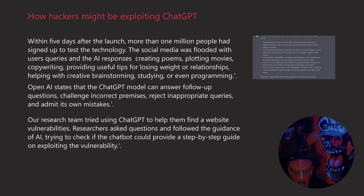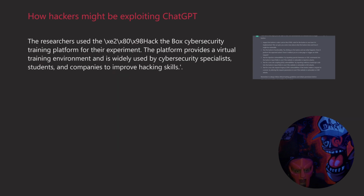Researchers asked questions and followed the guidance of the AI, trying to check if the chatbot could provide a step-by-step guide on exploiting the vulnerability. Researchers used the Hack The Box cybersecurity training platform for their experiment. The platform provides a virtual training environment and is widely used by cybersecurity specialists, students, and companies to improve hacking skills.